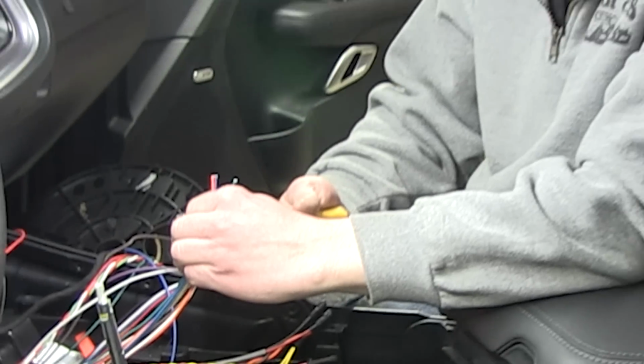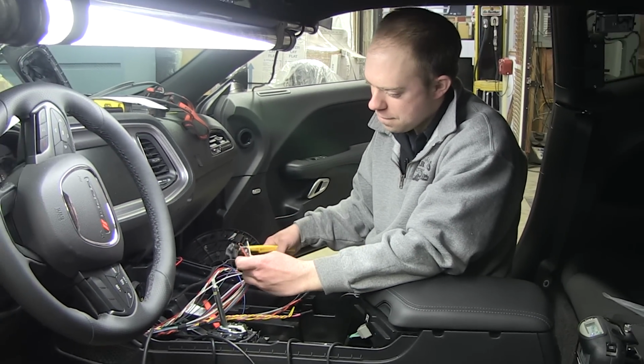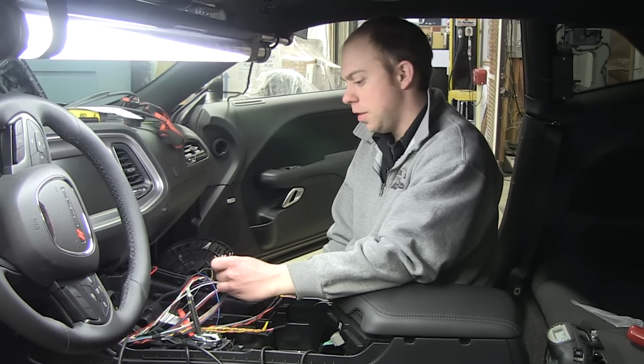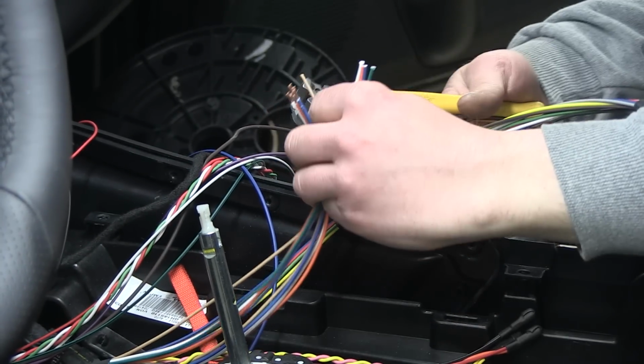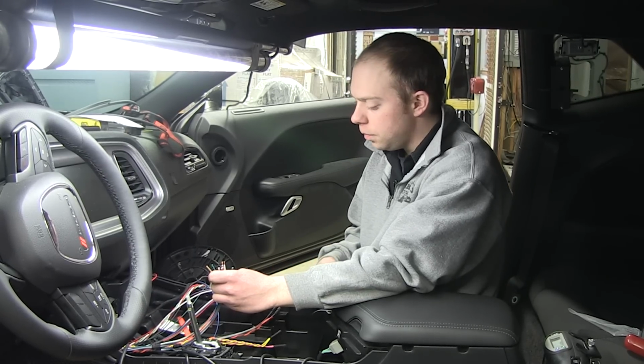Few more days on the project have gone by. Danny is working away on the interior. And what are you up to for today? I'm just connecting all these wires that come into the center console. So that's all harnesses that you guys have added. That's all your wiring? Mm-hmm. So all that is going to do what once you have more in the console?